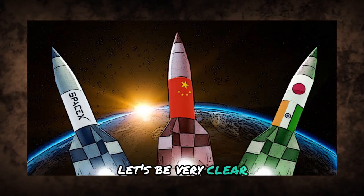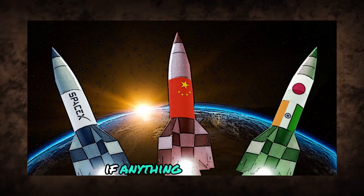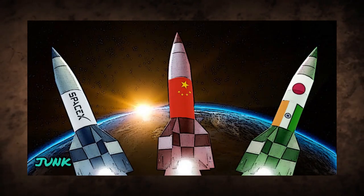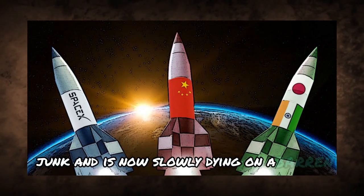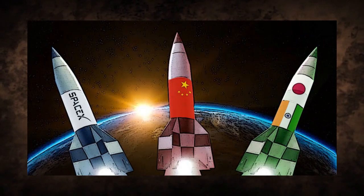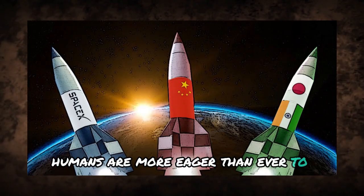Let's be very clear. The odds of finding life on the moon are basically zero. If anything is up there, it probably hitched a ride on an asteroid or floating junk and is now slowly dying on a barren rock, less welcoming than the bathroom on a budget airline. Still, even without alien life, humans are more eager than ever to return.